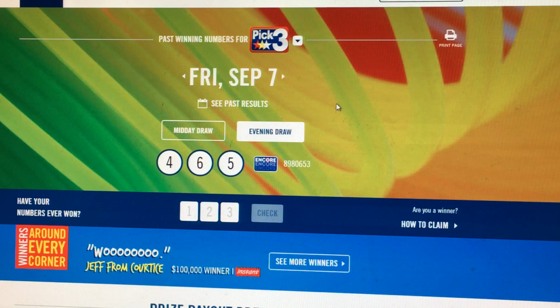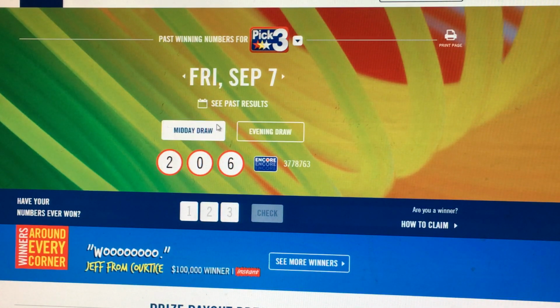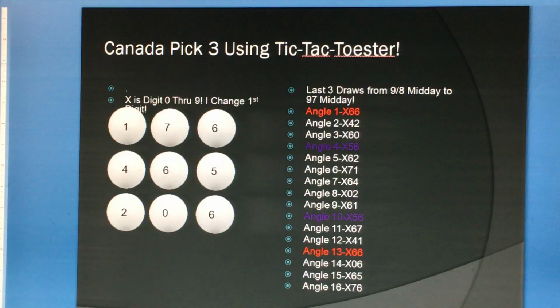You see the 465 I used, and then the 206 I used. So here I used these past three draws, 465 and 206. So these are not random numbers I use. And I started the prediction for the next 7 draws using this system, the Tic-Tac-Toe system, for the next 14 draws, not the next 7 days. Or the next 14 draw prediction. And that's where I got the numbers from.